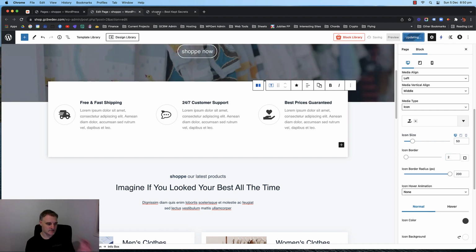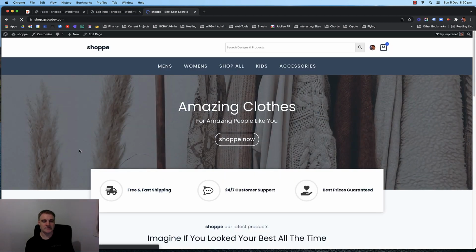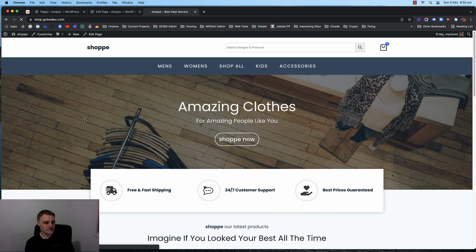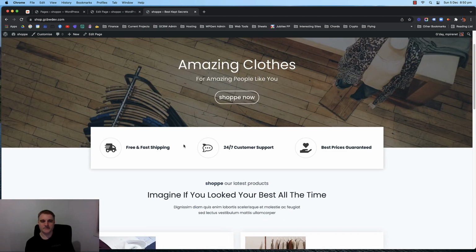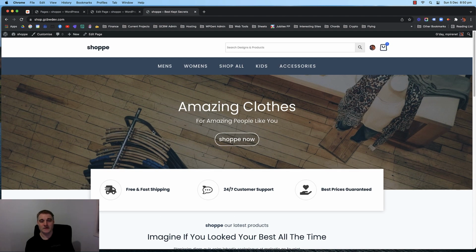Personally, I think it's just too much in your face, that border. I just feel like the more subtle things are, the better. That's just me and my design ideas. Could be completely wrong, but yeah.